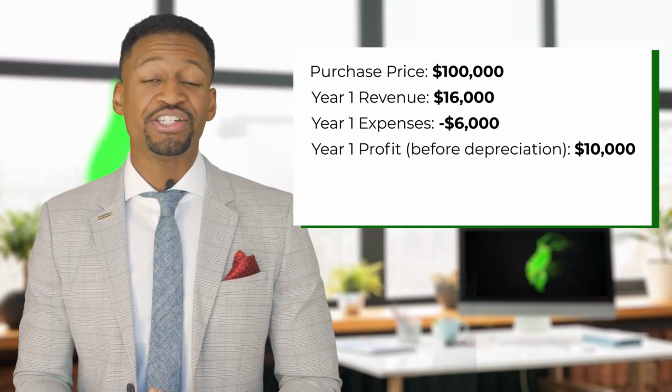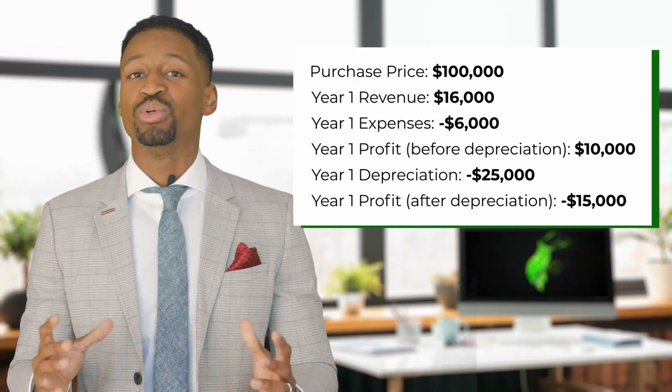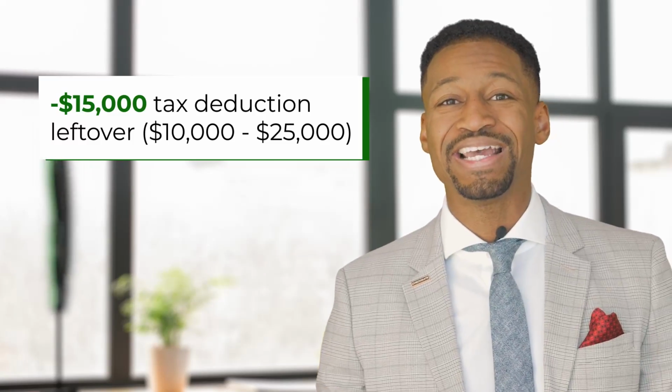But thanks to the depreciation of your house, you're able to get a $25,000 tax deduction, which will now show that you lost $15,000. So instead of having to pay taxes on $10,000 of cash flow, you won't have to pay any taxes at all now because of depreciation, which is pretty awesome, right? But in this scenario, you still have a $15,000 tax deduction left over. So what happens to that? Well, that deduction is usually carried forward to the next year for most real estate investors.